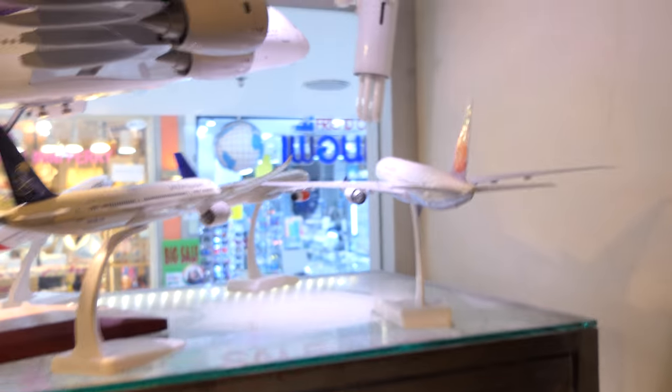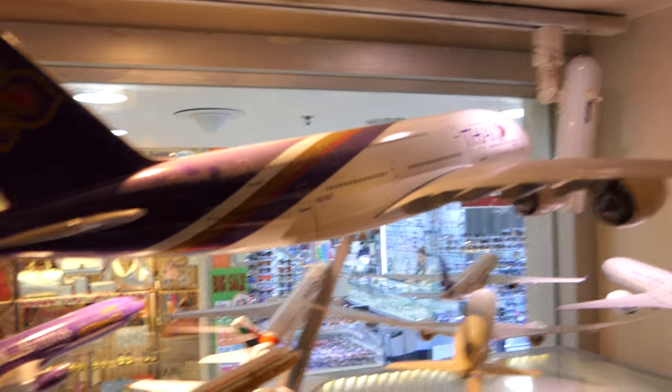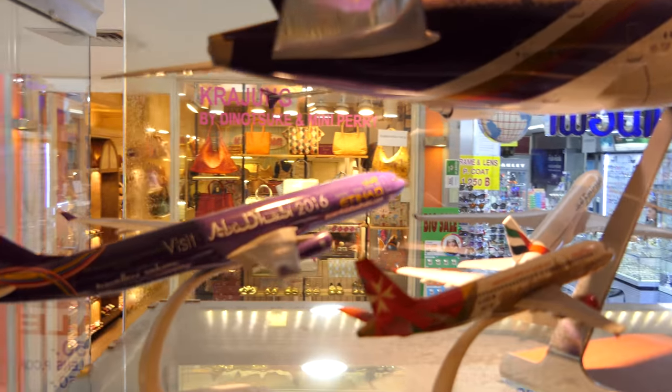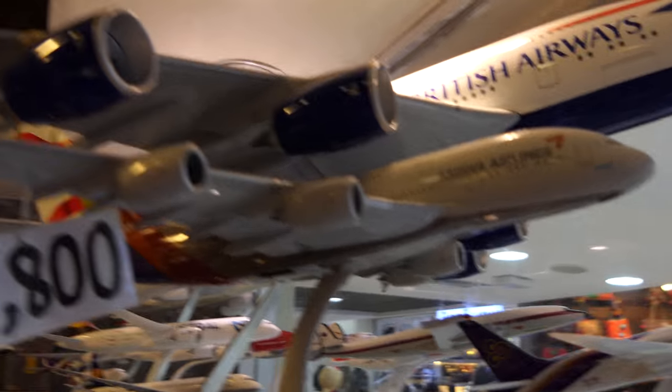And we've got some of the big boys up here. Thai Whale. Oh, I had that one at Edinburgh. That A330. BA Whale.